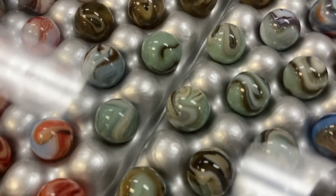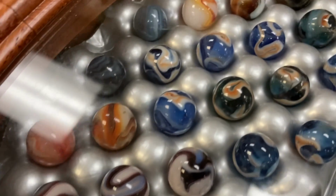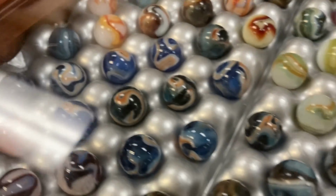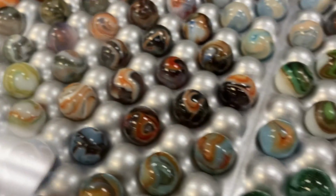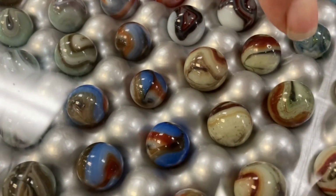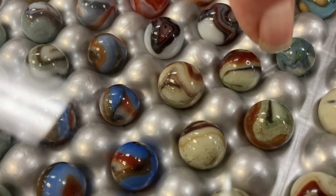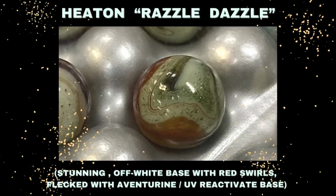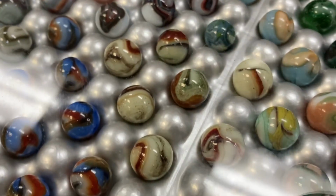There's some mint chocolate chips. These are sweet, right? Yes. With the blue and the white and tan. It's kind of hard to see, but that marble right there is a razzle dazzle. It's got silver and green AV in it. Cool. The one right in the center. Oh, there it is. Yep, I see it.